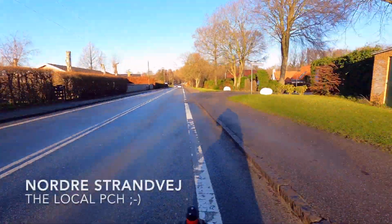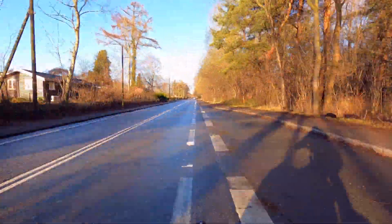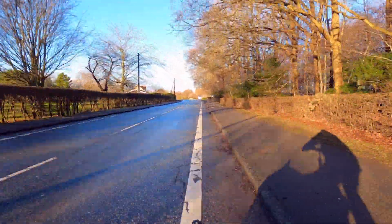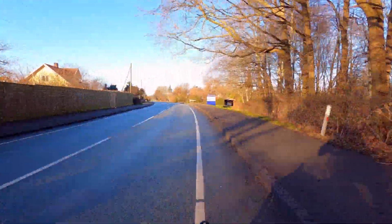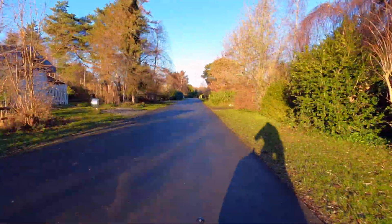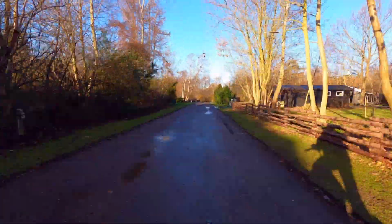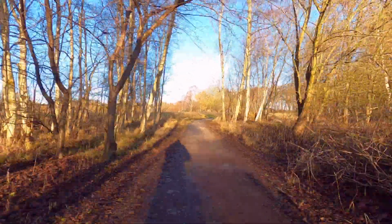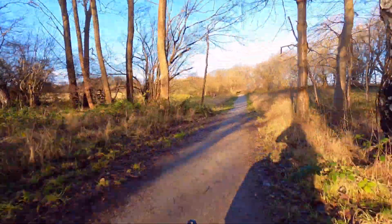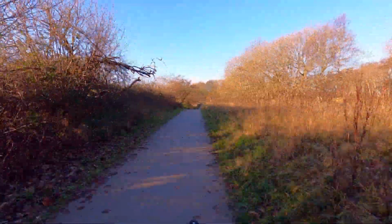So after a short ride through the local neighborhood, I enter Northern Sealand, which is the road going by the north coast of Sealand. I jokingly call it the local Pacific Coast Highway. For those that enjoy California, it's not quite that beautiful, but it's nonetheless a nice road. Nonetheless, I really try to stay off the major roads, especially those without a bicycle path next to them. But there are so many beautiful small paths and roads you can take in Northern Sealand, and I enjoy that. But once in a while, you have to be on the big road as well.